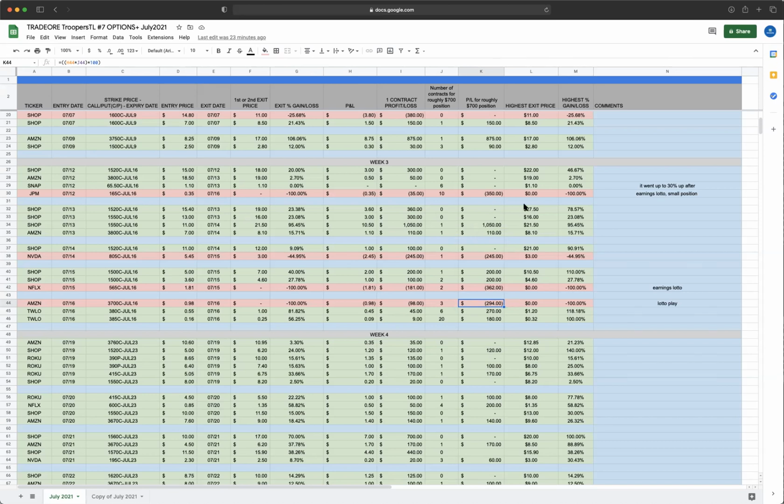But some lessons to be learned: if you have a smaller account, for example a $10,000 account, avoid trading lottos for names that you're not familiar with. That's the lesson for me personally. I've never traded JP Morgan before, and I just decided to go with the lotto, and that did not pay well. So in hindsight, this trade could have been avoided.